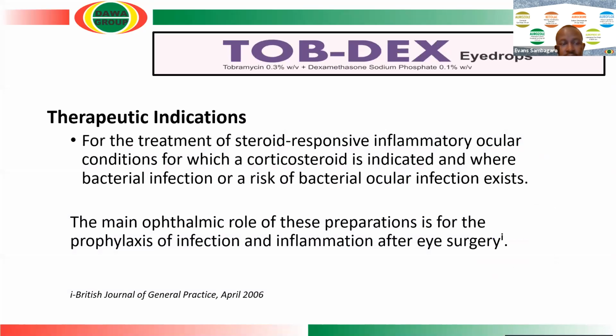These are the FDA-approved therapeutic indications for Topdex: the combination of an antibiotic and a steroid for the treatment of steroid-responsive inflammatory ocular conditions for which a corticosteroid is indicated and where bacterial infection or a risk of bacterial ocular infection exists. From data, this combination is a mainstay and widely used in the ophthalmic role. These preparations are widely used in the prophylaxis of infection and inflammation after eye surgery.